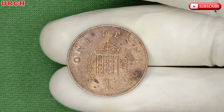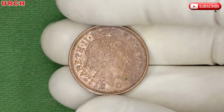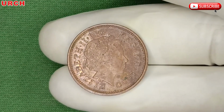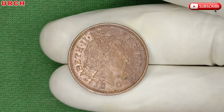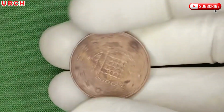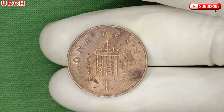Because bronze was officially discontinued for 1 penny coins after 1992, such an occurrence in 2000 would be a monumental minting anomaly. Experts have confirmed that coins of this type are among the rarest in modern British coinage, with only a handful ever confirmed. Collectors often speak of these coins in hushed tones, calling them the Millennium Mistakes. These rare specimens blur the line between ordinary circulation and historical artifact.